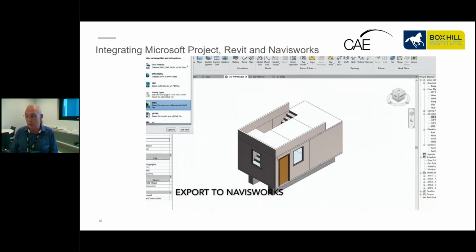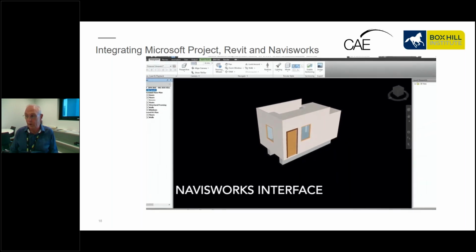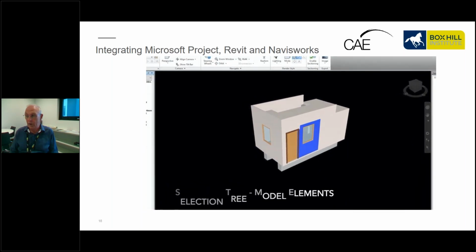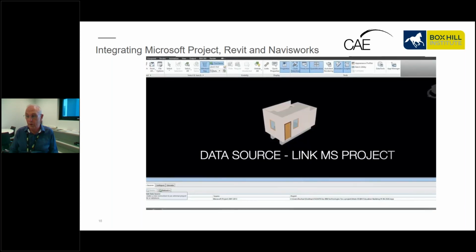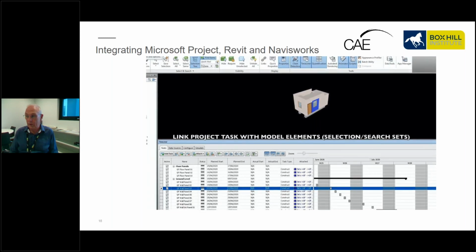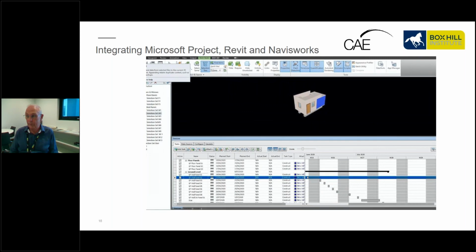And it goes into a program called Navisworks. This is its interface. And it's changing the Revit model. Now that's the Gantt chart we had a look at before. And that's the build. But what it does next is amazing to me.